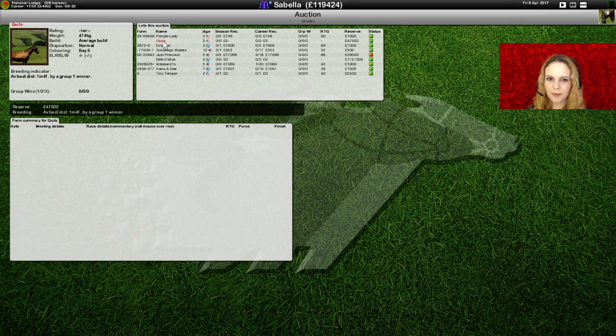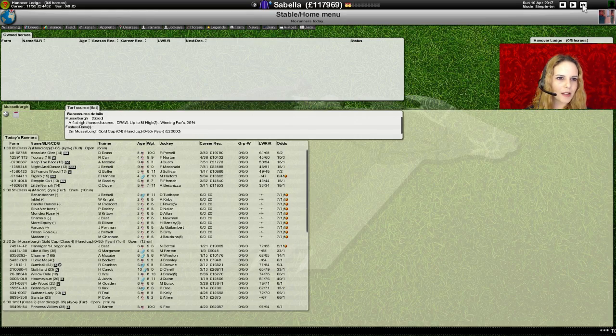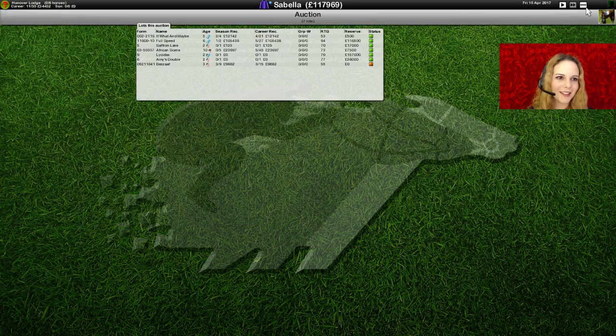It's just had some bad luck in that it's been entered in the wrong distance, or well, there isn't the right distance for it at this young age. So that's kind of what I'm looking for.